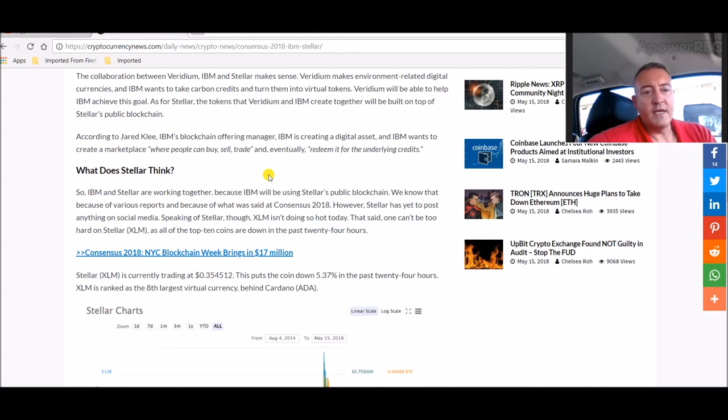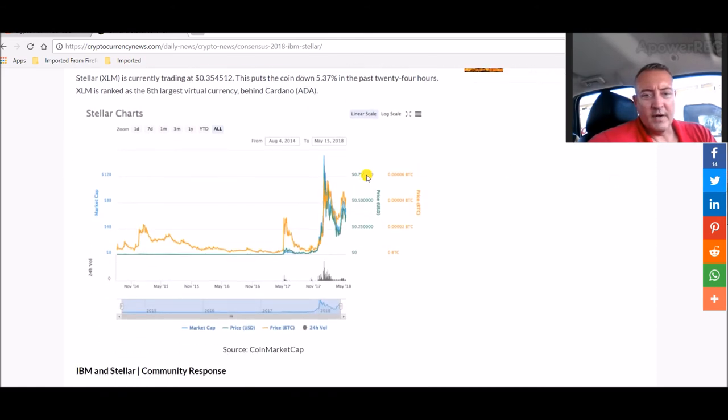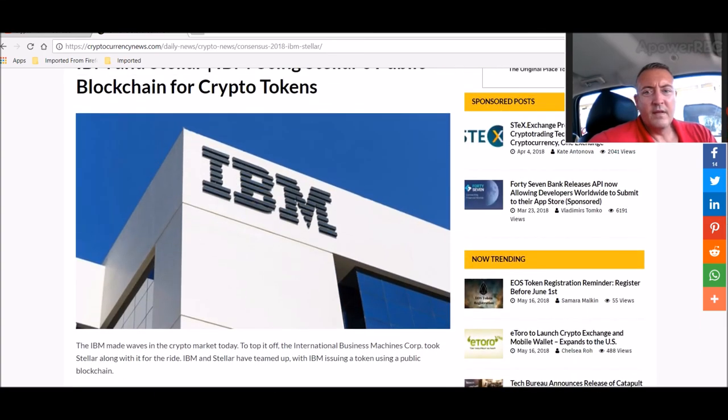However, Stellar has not yet posted anything on social media. Speaking of Stellar, though, XLM isn't doing so hot today. That said, one can't be too hard on Stellar, as all the crypto top 10 coins are down in the past 24 hours. And they have a little chart right here, which shows you Stellar down. But I'm hoping I get a nice little bump. That would be pretty cool. I may look into getting some more of that.